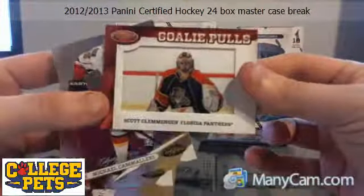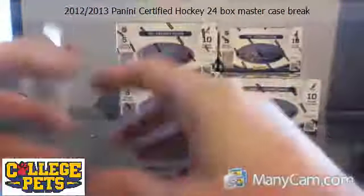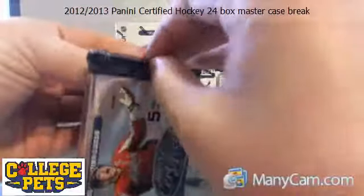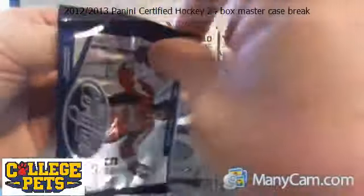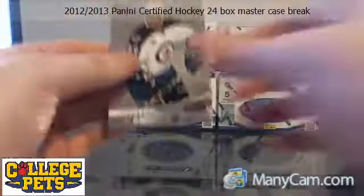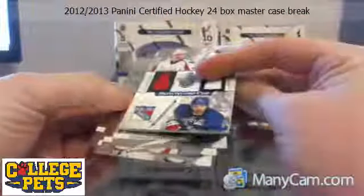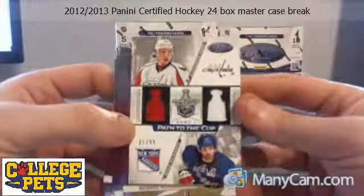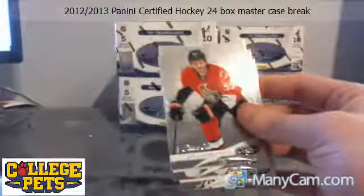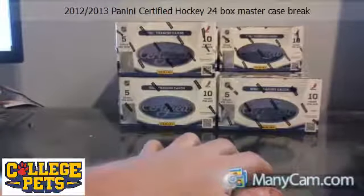Scott Clemenson, goalie pulls. This one's really thick. It might be a good card. Another dual. Path to the Cup. Dual patch. Alexander Salmon and Brad Richards, number 27 of 99. Add it to the dual pile. All right. Box number one down.